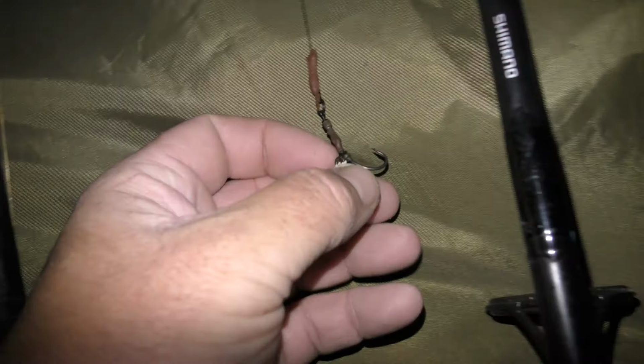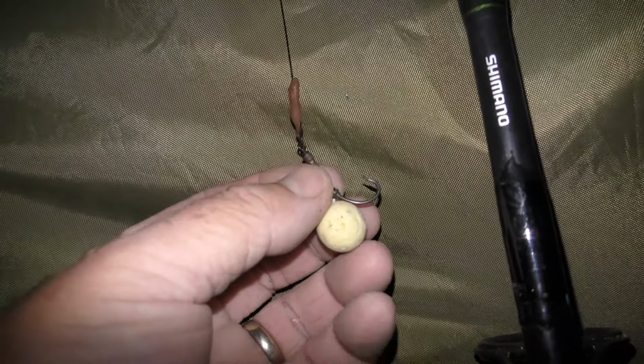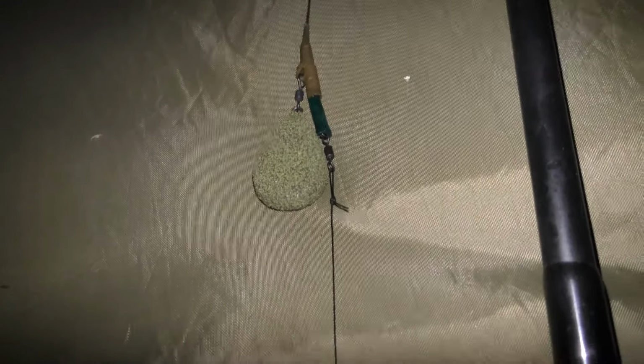So I'm back to the bivvy. I've got the Ronnie rig that I've been using. It's accounted for two of the fish this session. I should say two of the runs.